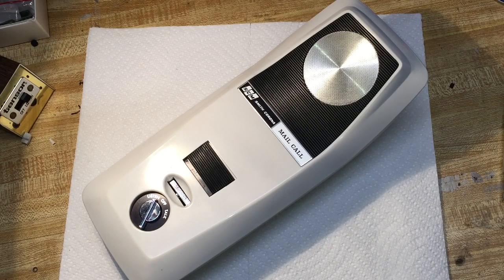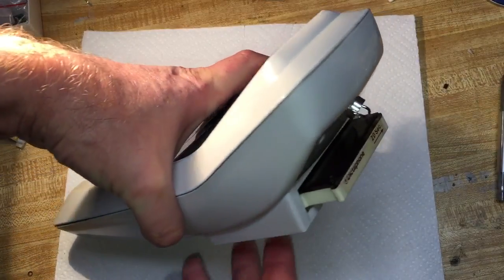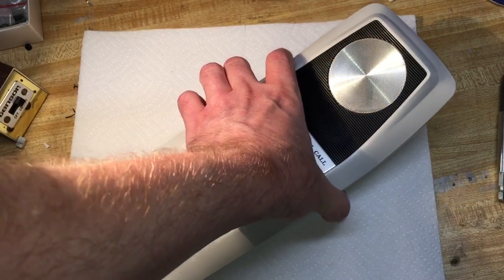Now, when I was getting ready to make this recording for you and put this video on YouTube, I needed to find a tape. I had the mail call recorder, but I did not have a tape to use in it for making a recording. So I had the idea. I would do some research, and my research discovered that the tape cartridge in this system is actually the same tape cartridge used in the Dictaphone Ansaphone answering machine, made in the 1970s. When I purchased one of those machines and got the 20-second cartridge with it, I realized that 20 seconds isn't a whole lot of time to record any kind of an introduction. So I needed more tape.